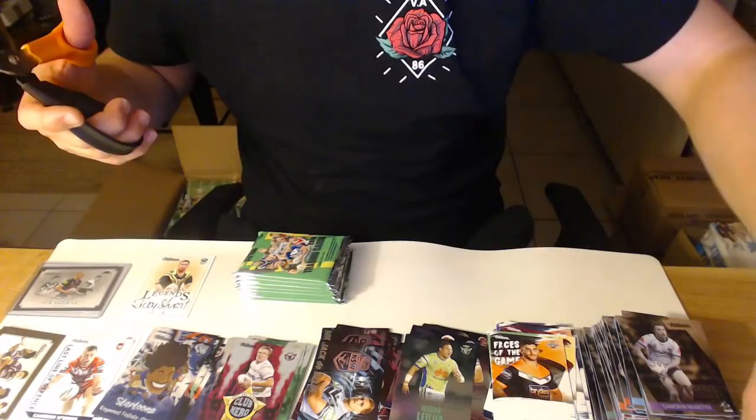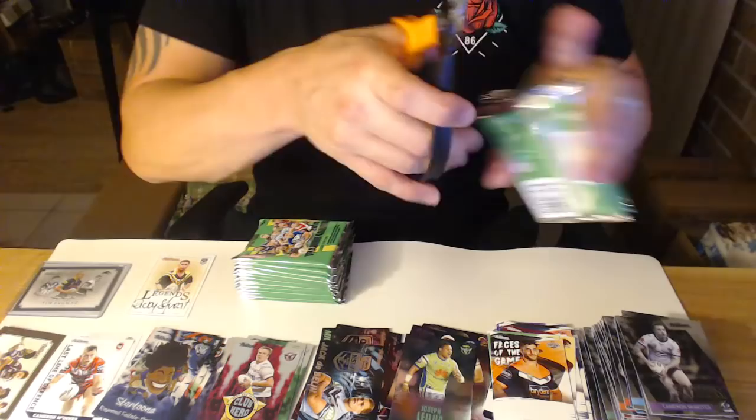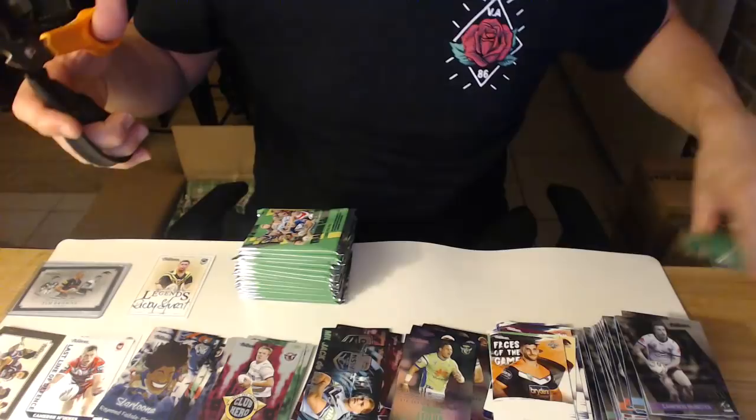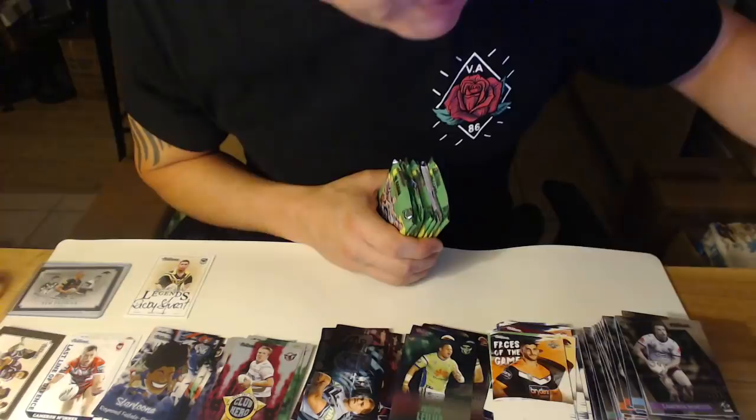The predictors are numbered exactly the same as last year, so I'd expect the value to be thereabouts again. Predictors are one in every six boxes, I believe, two per case. Pretty sure. One per six boxes.